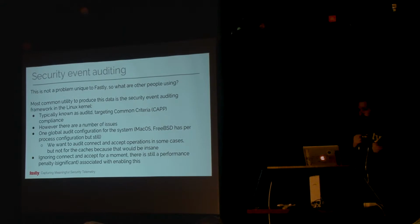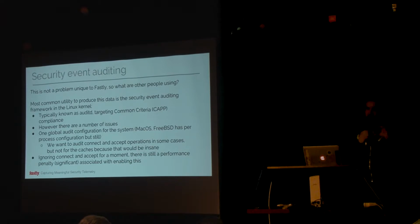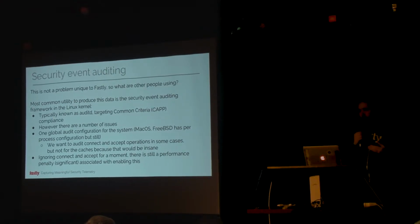So the most common source for this data usually comes from security event auditing. In Linux, it's typically known as auditd. So auditd is kind of the user space implementation of a security event auditing framework. When this framework was designed, it was designed to be evaluated against Common Criteria and meet things like CAP, as an example. And there's a lot of really stringent requirements associated with Common Criteria.